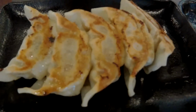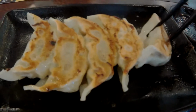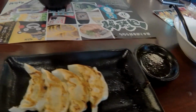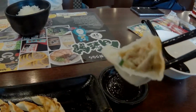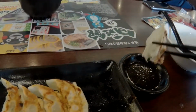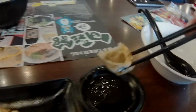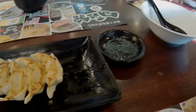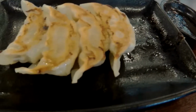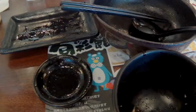Alright, next is the gyoza. Let's try and bite the bolognese sauce. Oh, it's really juicy. Inside looks like this. Yeah, gyoza is super good. Nice and juicy. Alright, it's all finished.